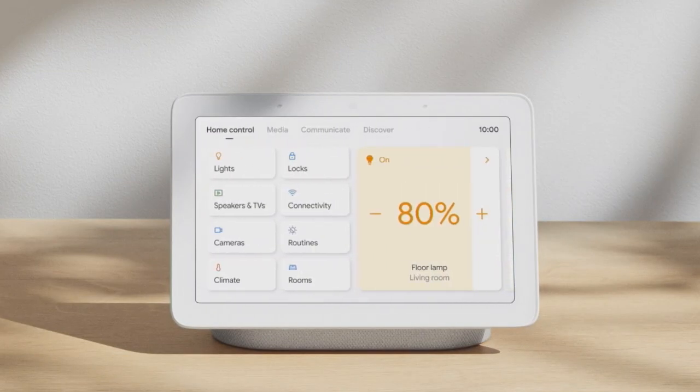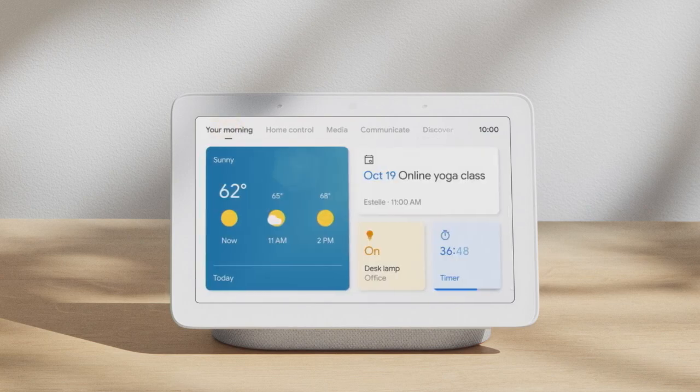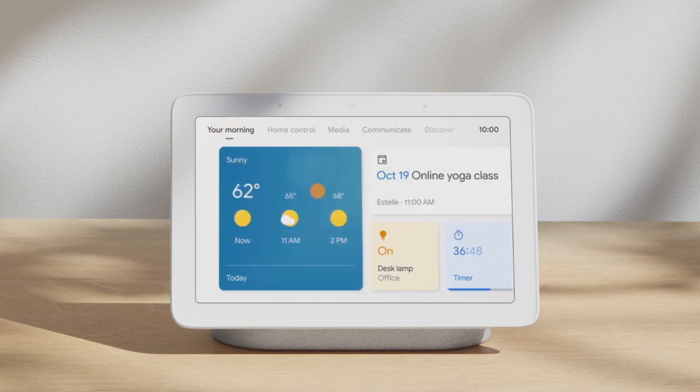There's a quote from one of the Google executives saying these are now going to be more smart, like actual smart displays, which is what they originally promised these things would be, and less just here's a recipe or a timer control kind of thing.